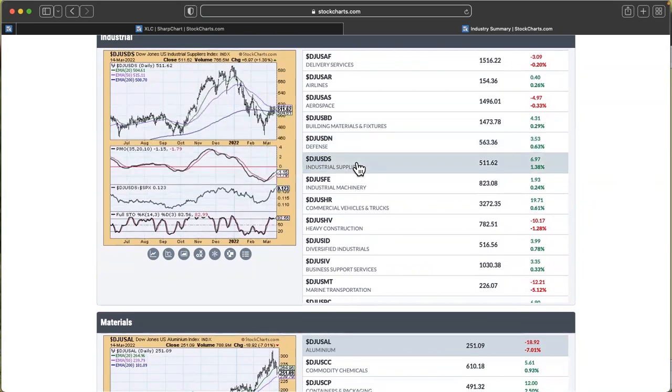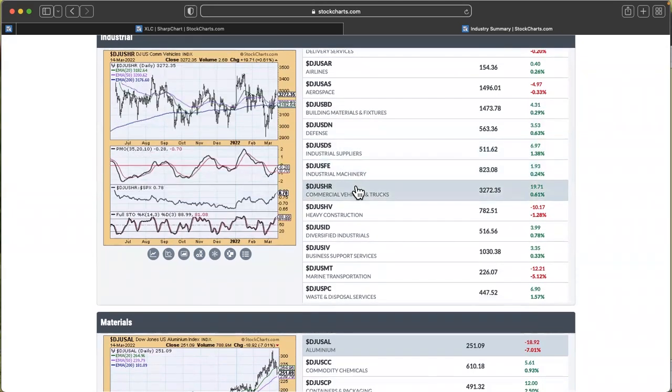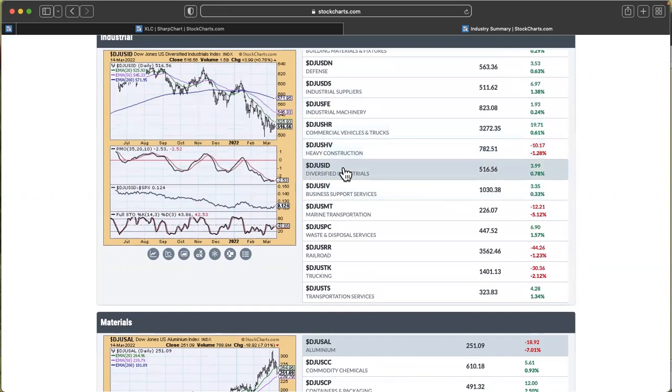This was one of the areas I liked. It's holding above the 20-day. This is the industrial suppliers, and below the 50-day. I think that looks pretty healthy right now. The rest, commercial vehicles, we're looking at something good, but it's just basically in a trading range. Heavy construction looking good on the breakout, pulled back to the breakout point today. Nice double bottom setting up here. That might be a good area to look for your stocks, heavy construction.